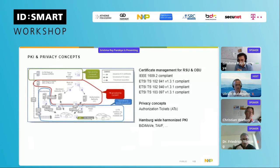In the last slide, I wanted to briefly talk about the PKI and the privacy concepts that we used. The vehicular PKI is slightly different from the normal PKI setup that we are used to, I think. On the top here we have the trust list manager, and then the C-ITS point of contact that is operated by the European Commission, and then the root CA, and then the enrollment authority, and then the authorization authority that was provided by Scrift, and then on the lower side, everything is maintained by the BDMO partners.